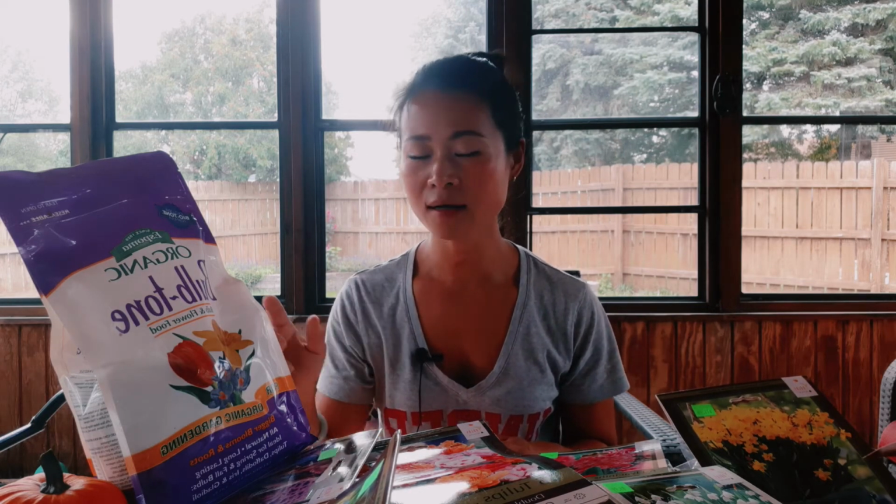So don't go heavy on the nitrogen, which is your first number. If you go heavy on the nitrogen, you might think that you have fed your flowers, you have fed your bushes, but it's just growing green leaves. You don't want green leaves, you want flowers. So making sure you know each macronutrient, what they do and how you can use them, that's really going to put you in that sweet zone for getting the results you want. So that's when it comes to the nutrients.